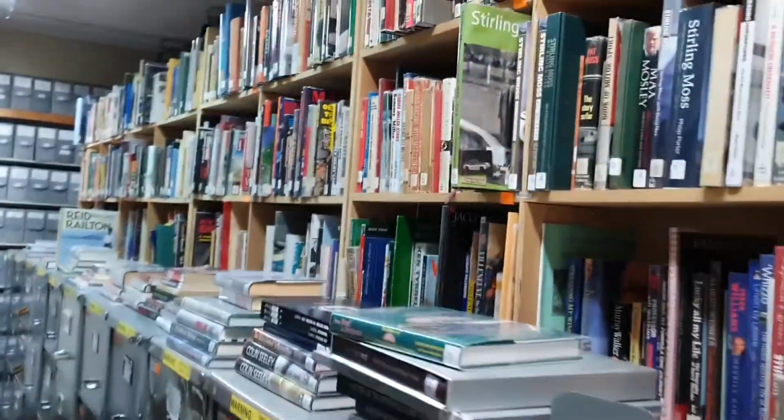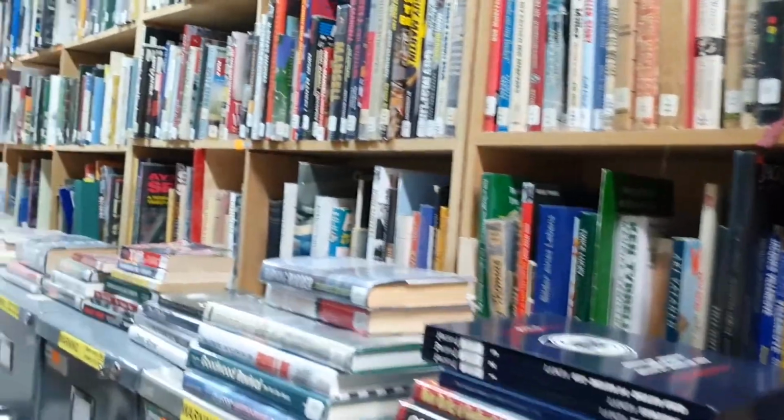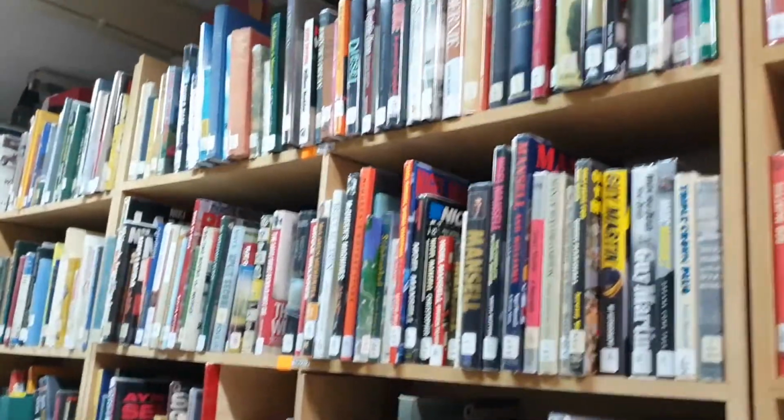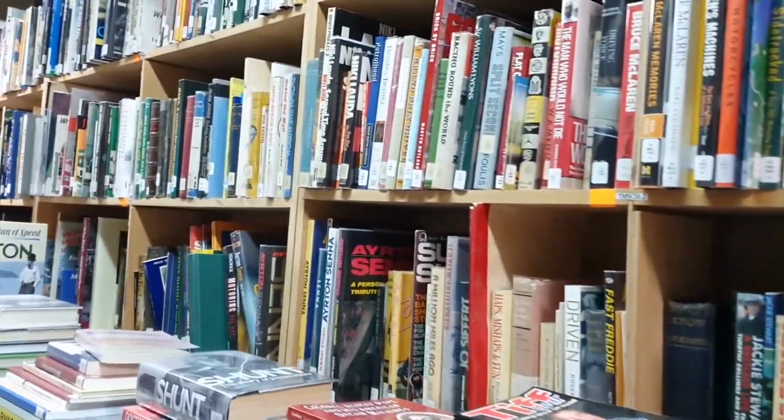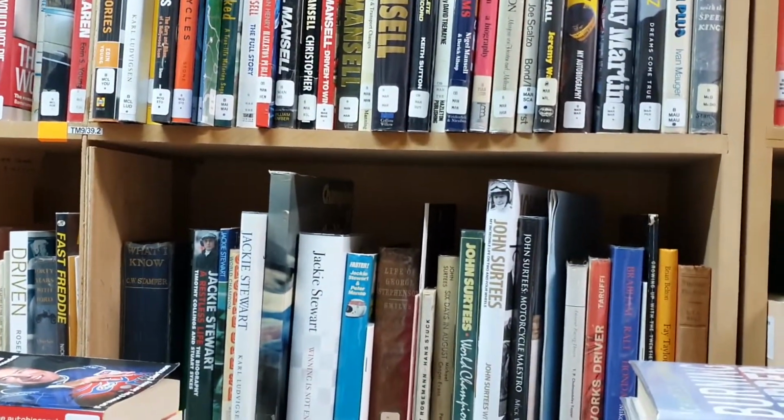And this is where we have biographies. And now we just need to find a space, which is easier said than done.